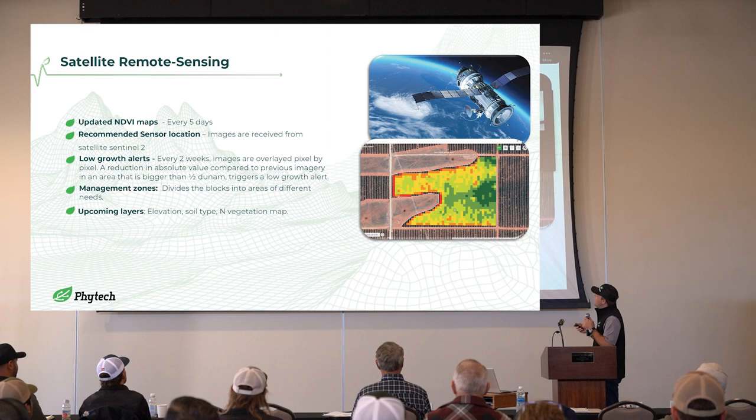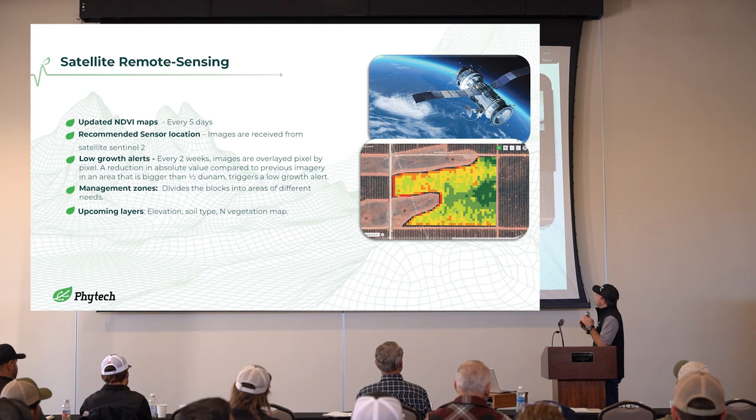This is also going to allow you to open up management zones. As you're seeing here, very green, very healthy. Over here, you're going to need to tend to the plant's needs a little bit more. Whereas before, maybe you were able to see these satellite images. This is going to come through on our website and on our mobile app, and you're going to be able to check it once a day, like I said, updated once a week.